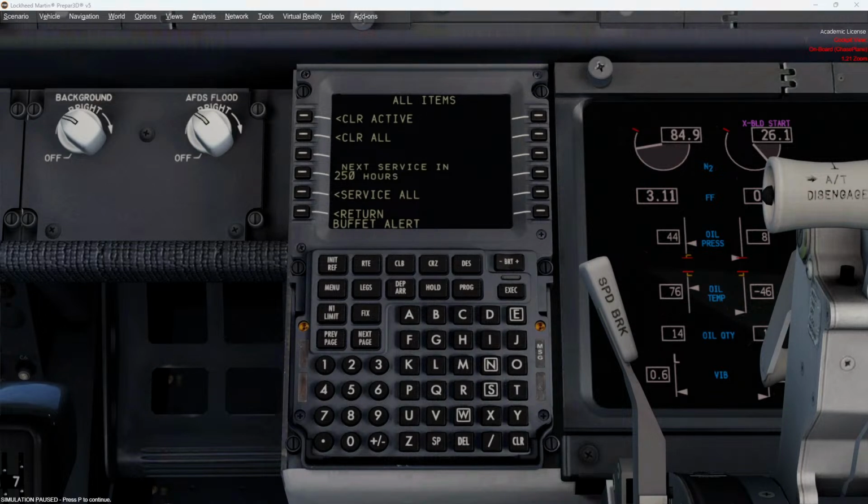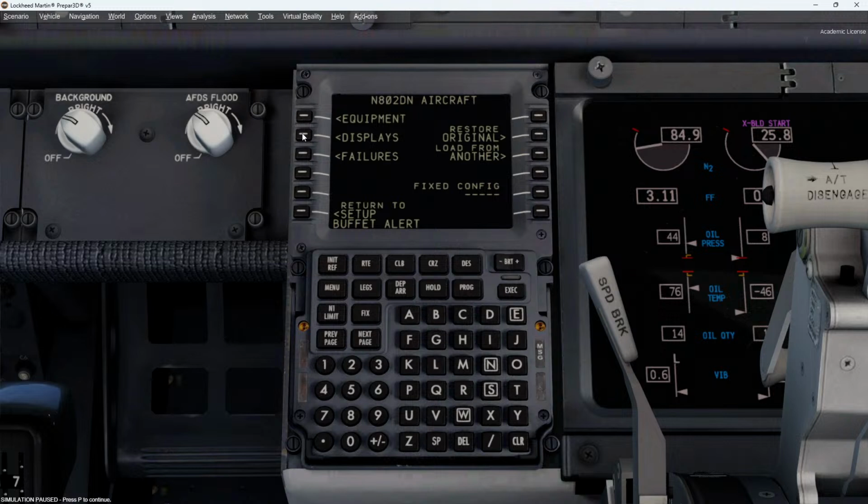All right. I have to disconnect. All right. What in the world is going on? I don't understand. Why would I have an engine failure and I did not tell it to?